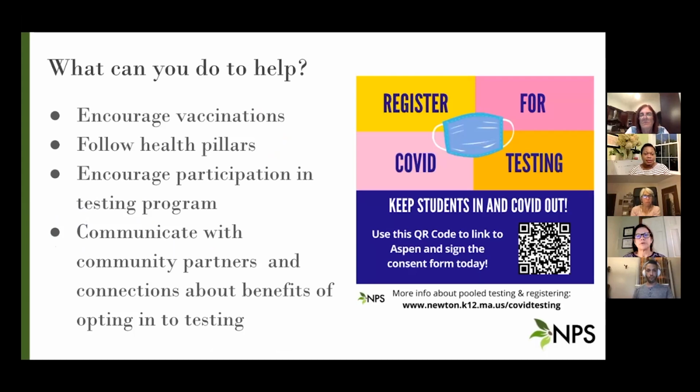We always appreciate the partnership of our school committee and our community at large, and all of those of you out there on TV land or Zooming in. Please, when you talk to people, encourage folks to be vaccinated. Please follow health pillars when you're in our schools and things like that, and encourage participation in the testing program. The more participants we have, the more tools we have to preserve in-person learning for all students, and the healthier our educational ecosystem is. You've heard us say that before.